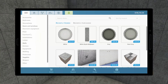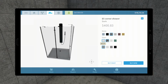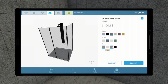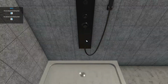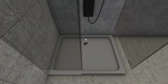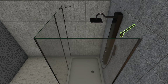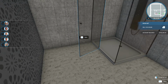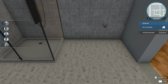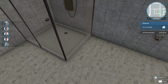Alright, let's go ahead and get a shower. We'll do a nice shower in here, because there's room. So let's do, this is my favorite shower. And there we go. It's my favorite in part because it's easier to assemble, but also I like the way it looks better. There we go. Alright, so since the door opens that way, there should be room to get both a sink and the toilet over here.